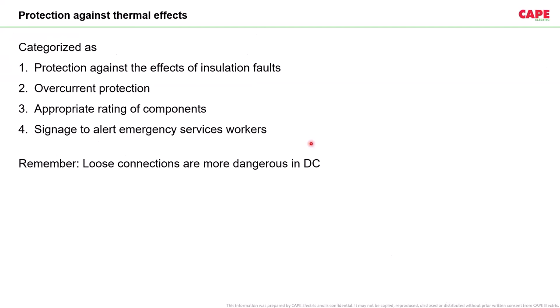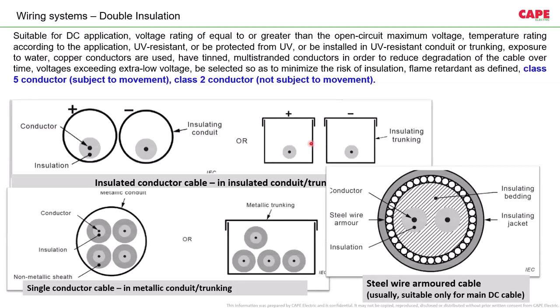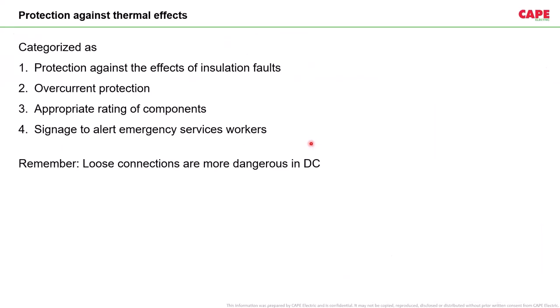These measures, double insulation, which I was explaining so far, have to be implemented in order to avoid shock hazard to human beings. More than shock hazard, another dangerous problem in solar PV is thermal effect, fire. The protective measures against thermal effects are classified into protection against the effect of insulation fault, overcurrent protection, appropriate rating of components, and signage to alert emergency service workers. Number one, protection against the effect of insulation fault. That means in case of any insulation fault, you do something so that the solar PV does not catch fire.